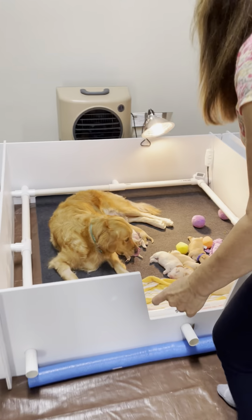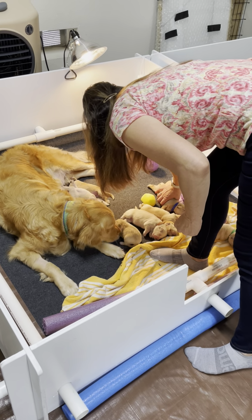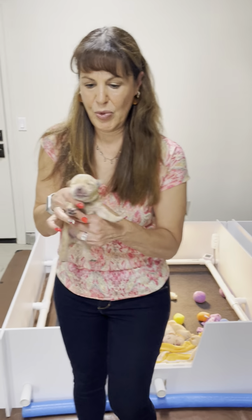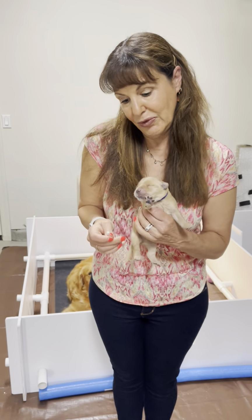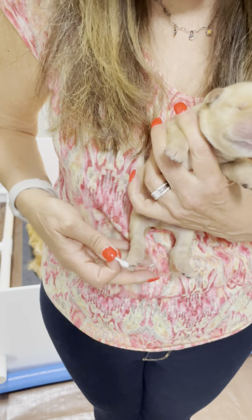Let me show you one more puppy. I will show you Mr. Blue. Mr. Blue is very chill, very calm little boy, and never really reacted to this. We'll see how he does today. So first is the Q-tips. Again, I'm waking them up from a nap.